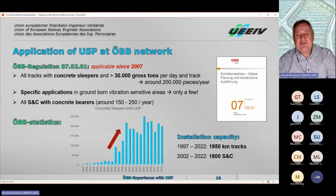We also do it since 2007 on all our turnouts where we have concrete sleepers or concrete bearers, and this is around 150 to 250 turnouts per year we implement in our track. So here you see on the left-hand graph the increase of the concrete sleepers with USP starting in more or less 2006, 2007, and reaches the top very quick.